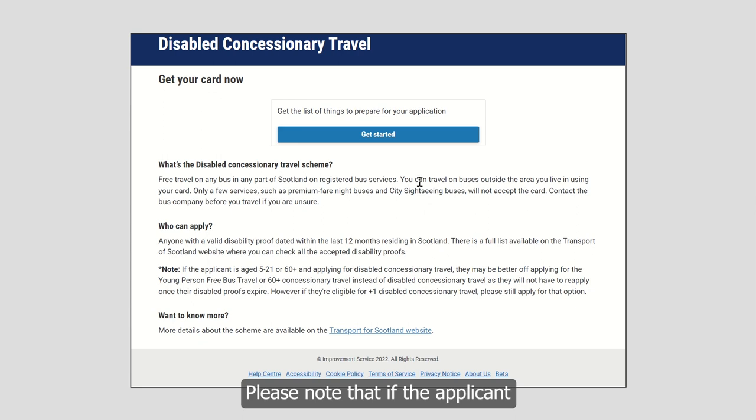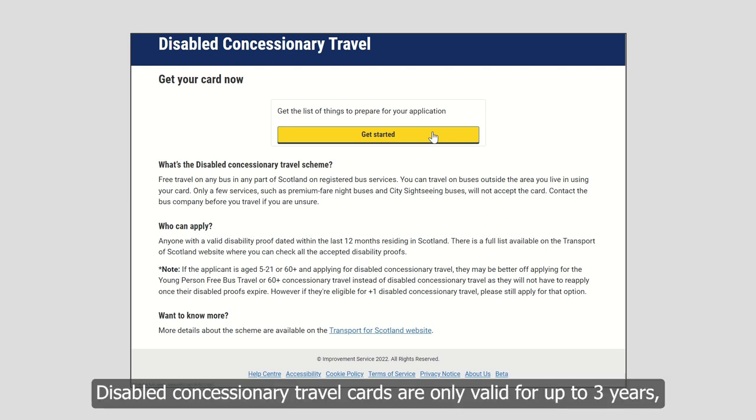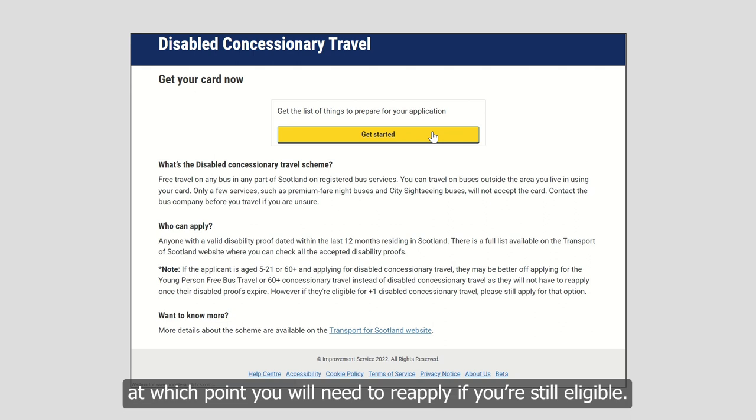Please note that if the applicant is aged 5 to 21 or over 60, unless they are eligible for the plus one companion disabled concessionary travel, they would be better off applying for the young person's free bus travel or 60 plus option. Disabled concessionary travel cards are only valid for up to 3 years, at which point you will need to reapply if you're still eligible.